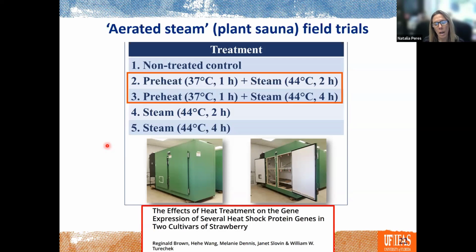looking at treatments for, and let me back off a little bit. What we found during that time is that by adding a preheat step before we heat the plants for a prolonged time, we could activate heat shock proteins that would allow plants to take the 44 degrees for 2 or 4 hours better than we would do without the preheat.